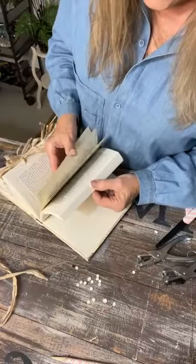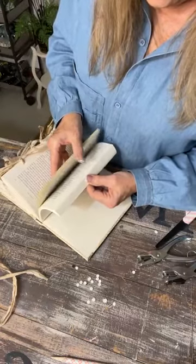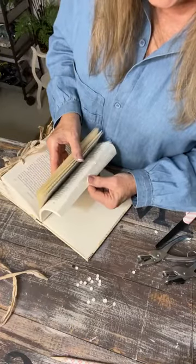2, 3, let's see, 1, 2, 3, 4. Both of those movies were awesome. 2, 3, 4, 5, 6, 7, 8, 9, 10, 11.